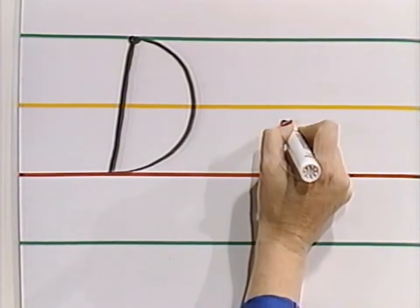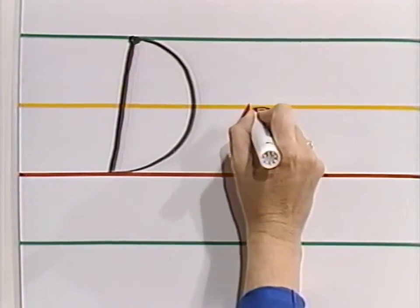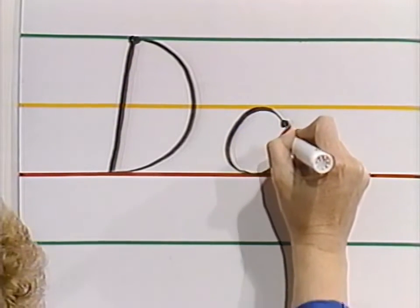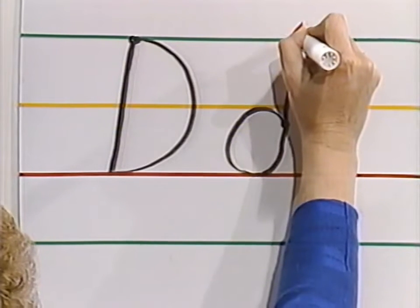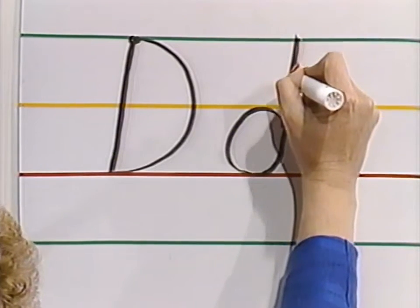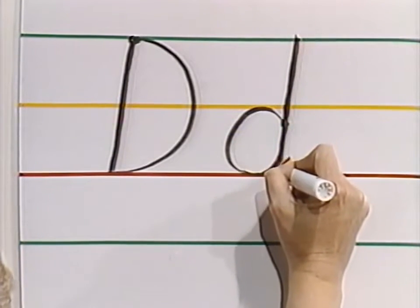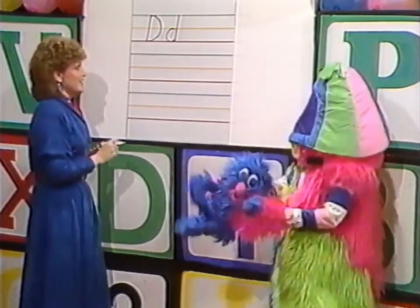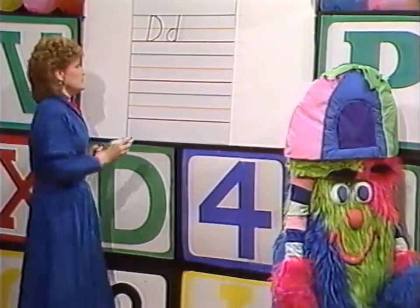Start on the dot. Go up to the yellow line. Come around. It's almost like you're making a C or an O or an A, but you go all the way up to the green line, all the way back down to the red line. What letter is that? D. What sound does D make? Duh. Oh, I have a perfect word for you to sound today.